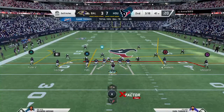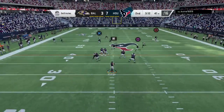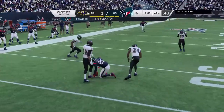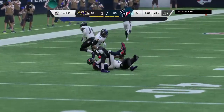A good down to possibly take a shot, and in fact, they'll come up with an empty backfield on 2nd and inches. Back to throw, Watson. He finds his man, Johnson, and he'll be taken down at the 46-yard line. A gain of 5, good enough for the first down.